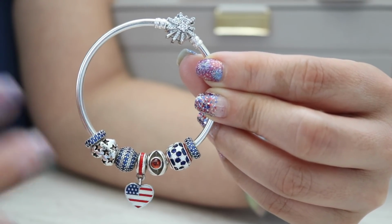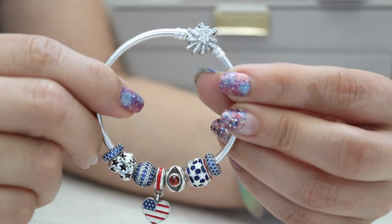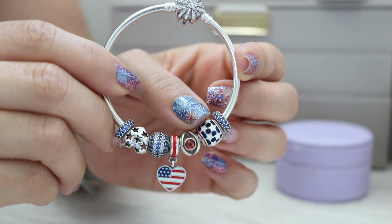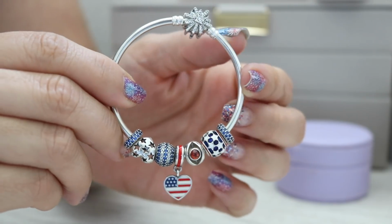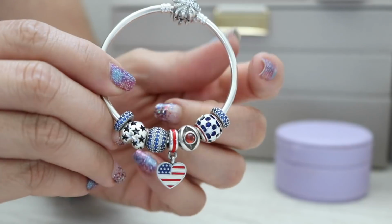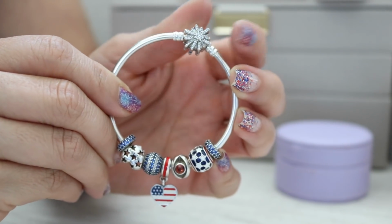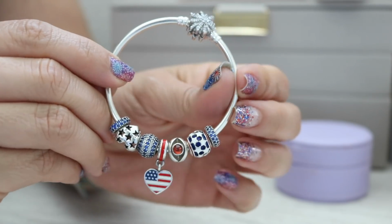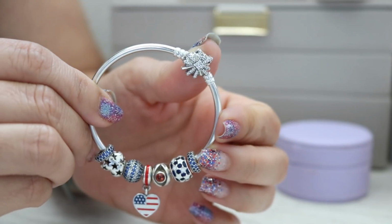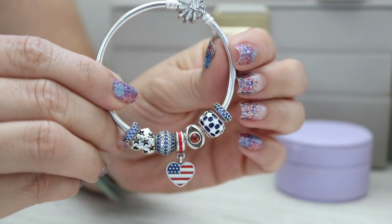I know some of the bracelet brands don't recommend that. It'll void their warranty. I know Pandora does that, but I don't care because I want to design the perfect design for me, so I mix and match and just take that risk. I've never had any issues with another brand hurting the bracelet that I was using. So here's just a quick look at how I styled it, just so you can get an overview of how it looks mixed with Pandora on a Pandora bangle. Matches my nails. Everything's just so 4th of July right now.